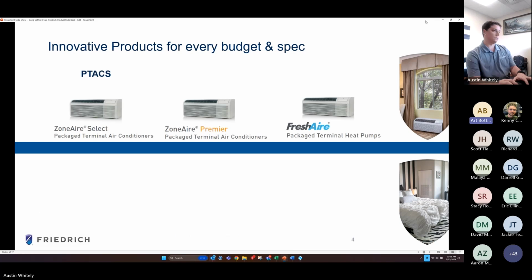So as you may be aware, we've been making PTACs for quite some time, probably about 40 years now. And we have a three-tiered product line. We have a good, better, best, if you will, offering. We start with our Select, which is just a basic PTAC. About 12 years ago, our Zone Air Select was actually our premium product. So it is not a cheap knockoff, and you're not sacrificing a lot. It's just that it's not as efficient. It doesn't bring in fresh air and have some of the other features.